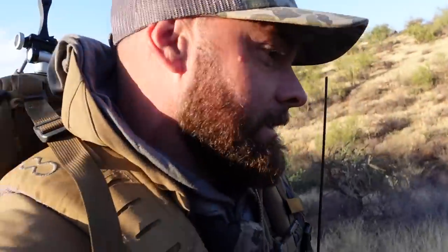So we're gonna try to get a closer look. If it's something we wanna shoot, we'll shoot him. It's a freaking stud buck, just kind of the look I like. Big G2s, dark antlers, man, just a cool Sonoran mule deer.